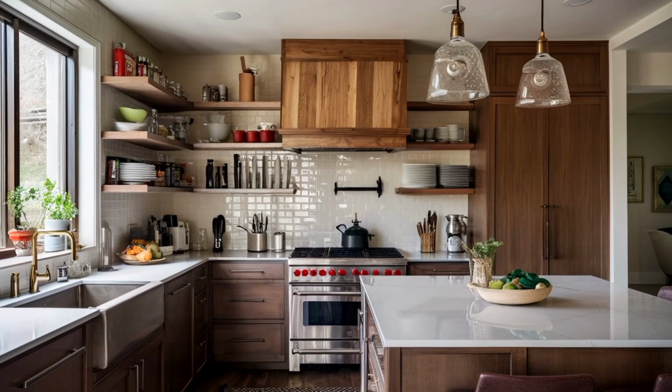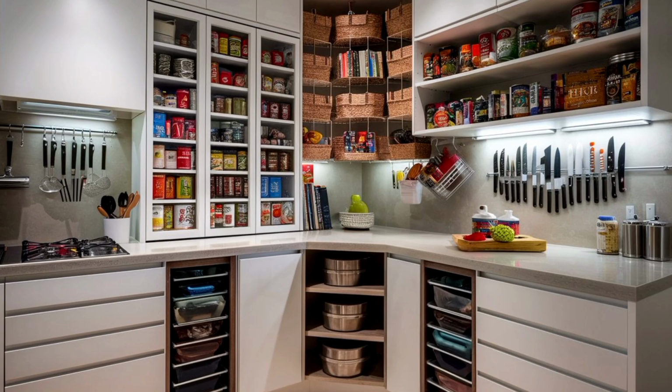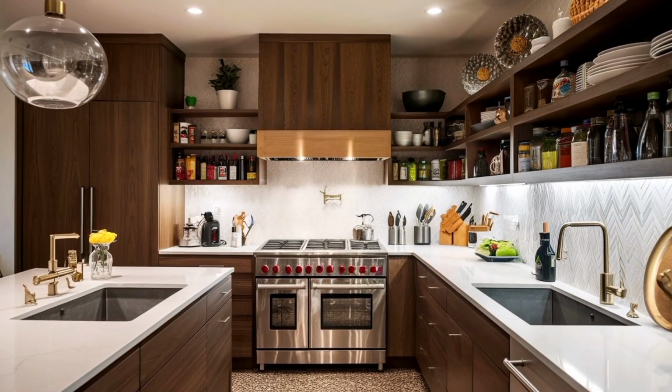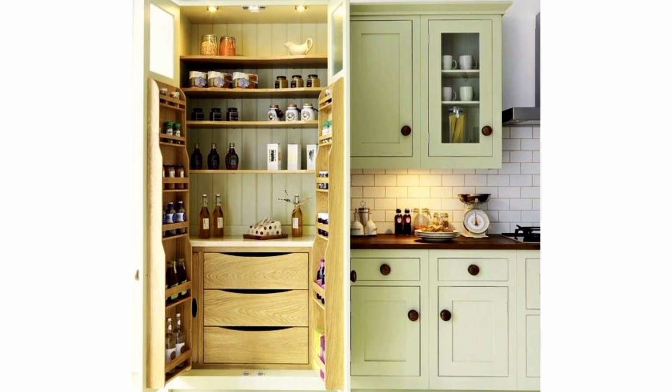Evaluate your kitchen and pantry requirements. Need more space for knives, platters, or water bottles? Customize your storage to suit your lifestyle and watch your kitchen become more functional and stylish.